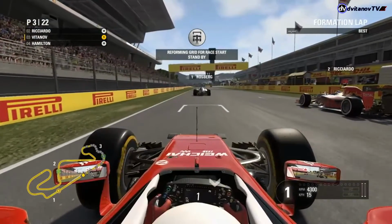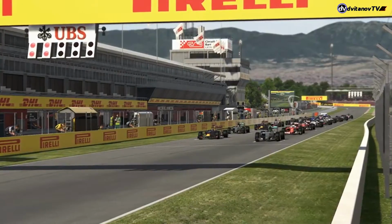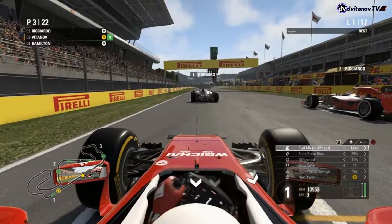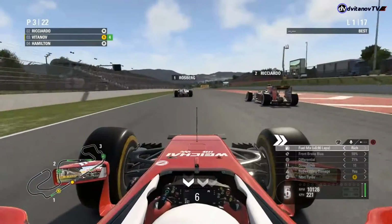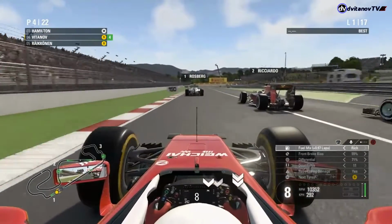of the F1 2016 career mode. It should be a cracker one. We're here, 5 red lights, it's lights out and away we go. We don't get the best start, an average start. Lewis Hamilton got a pretty good start. He's already side by side with us and already passed us. Nico Rosberg got a very good start.